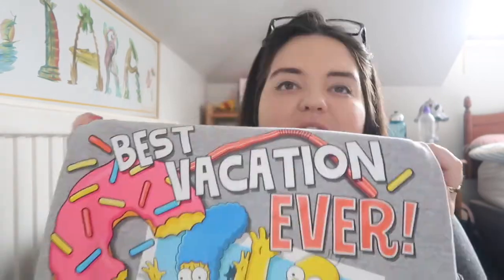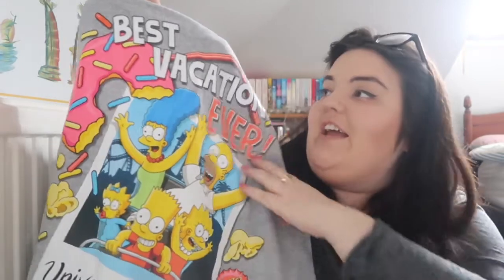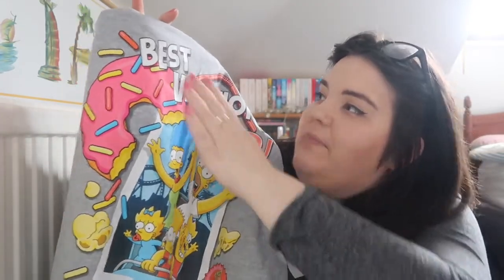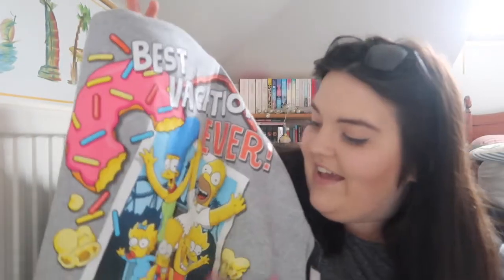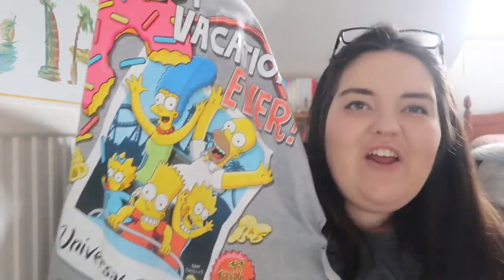It's really cute. So the last bit of Simpson merchandise I bought was a t-shirt. I didn't need this, but I saw it, and I don't actually own a Simpsons t-shirt, so I bought it because I wanted a Simpsons t-shirt. So it's just this grey, and it's kind of the same as the pin. It's got Best Vacation Ever here at the top, and the Best Vacation Ever is all glittery, so it's really nice. It's also got your Lard Lad donut there, and it's got all the Simpsons, and at the bottom it's got Universal Studios. So I've got a t-shirt that says Universal Studios on.